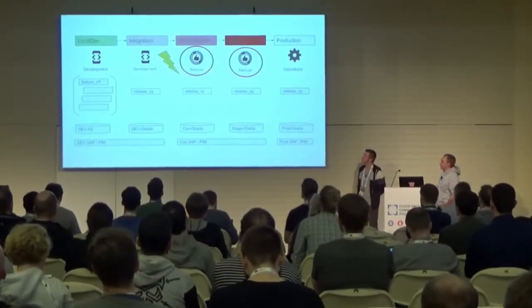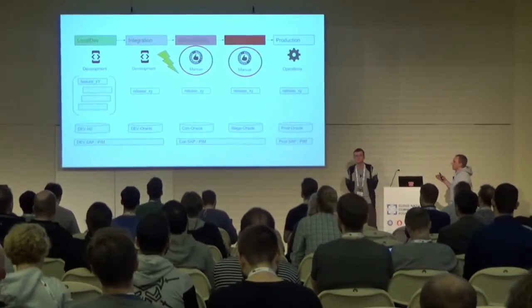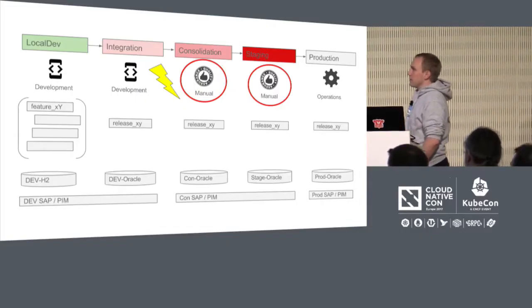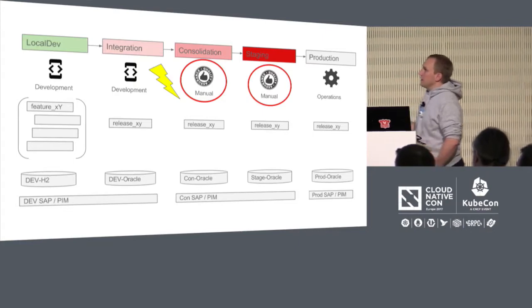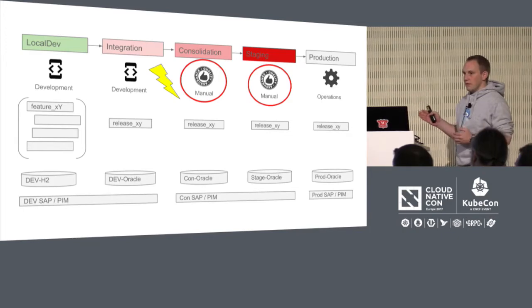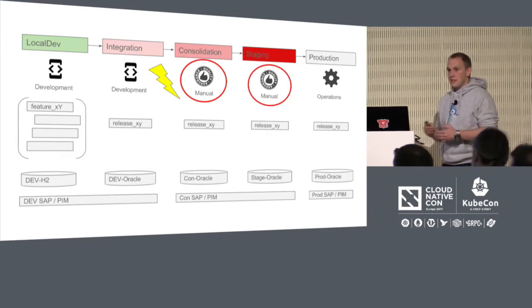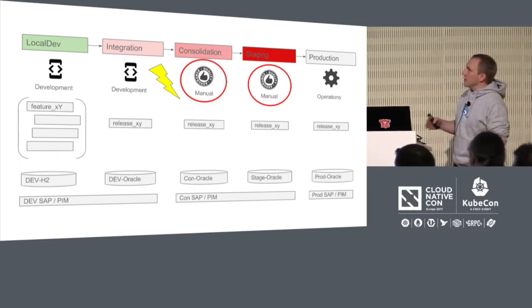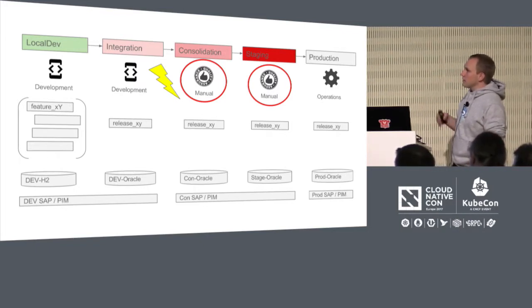So yeah, this is a little bit more in detail. We had the local development with all the features, then we merge everything together and have already a release. But integration was only, okay, it's merged, we can build it, but that's it. So there was not really testing. There was only a small amount of data, not much to test. Then it goes to consolidation, and then the real testing starts.